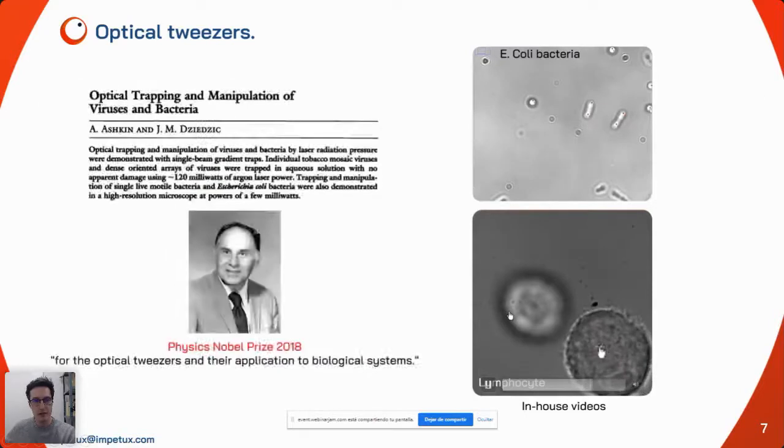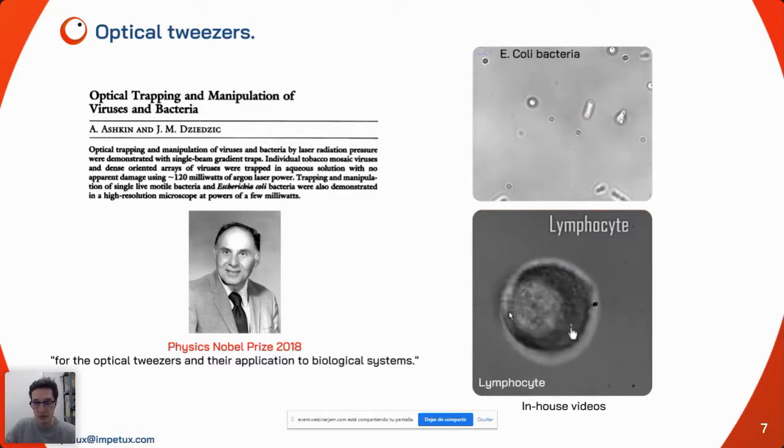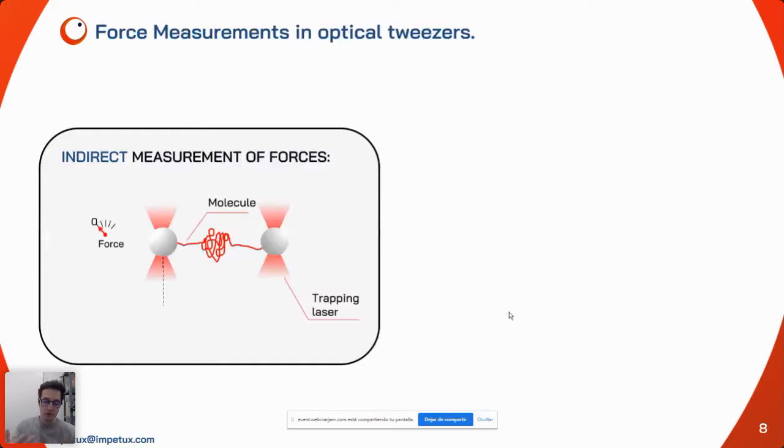And this is a lymphocyte manipulation. The man who invented the optical tweezers technique is Arthur Ashkin, and he was indeed awarded the Physics Nobel Prize in 2018 for the optical tweezers and their application to biological systems. So we can not only manipulate objects, we can also measure the forces that we are exerting on them.